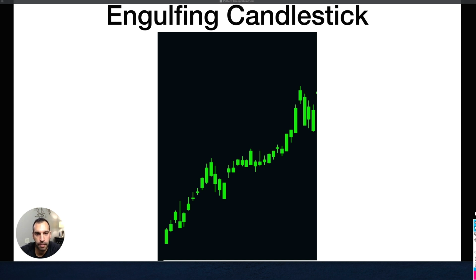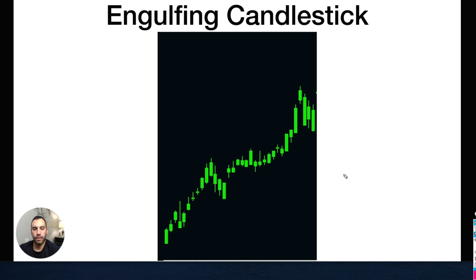So the first thing I want to talk about are what are called engulfing candlesticks. These are the most important things that you're going to want to look for when adding to a position, especially getting in for the first time and really going heavy on a stock that is moving in the upward direction. So what is an engulfing candlestick?